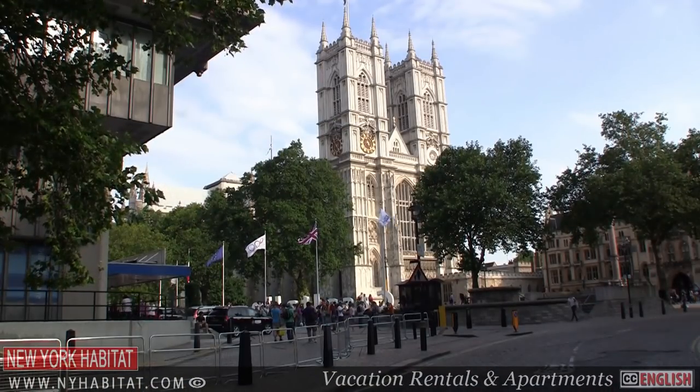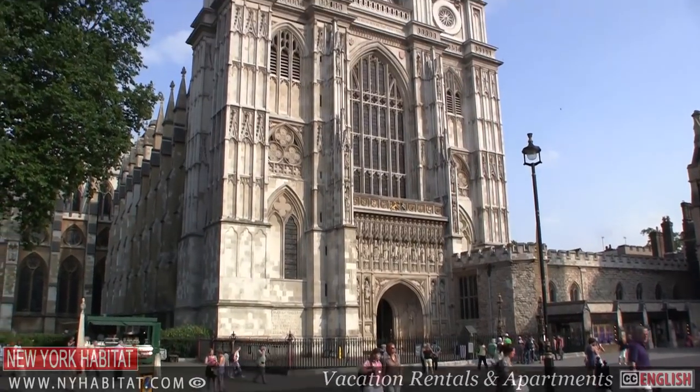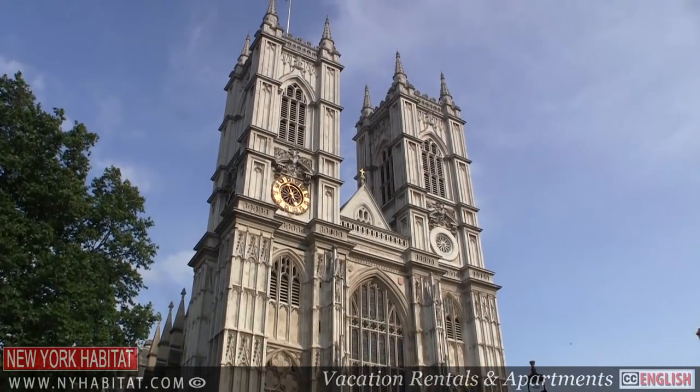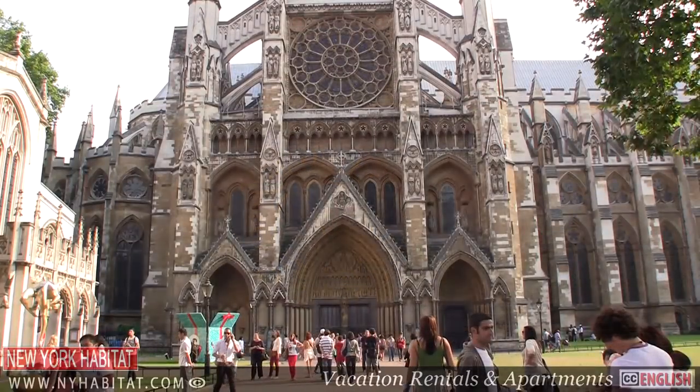Since the first abbey was constructed on this site more than 1,000 years ago, Westminster Abbey has seen royal weddings, memorials and funerals, and the most recent royal wedding to take place was that of Prince William and Kate in 2011.